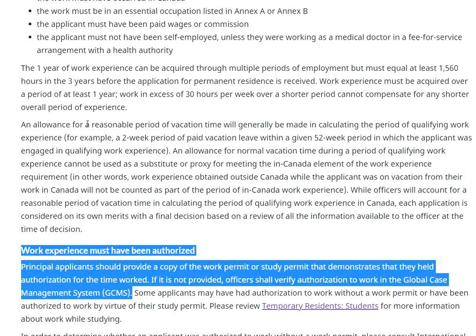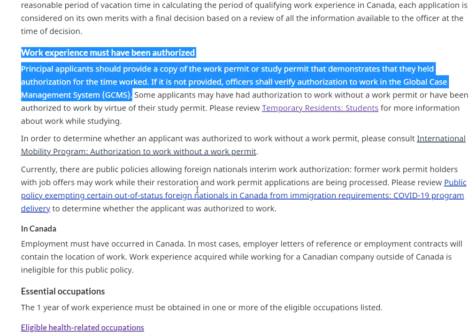Now, this is a very good thing: an allowance for a reasonable period of vacation time. If you're on vacation at this point of time, definitely you're eligible. Same goes for maternity leave, because you're not being terminated by the company. You're still very much under this employment category. But for example, there is a two-week period of paid vacation leave within the 52-week period in which the applicant was engaged in qualifying work experience, so you have to be careful. With maternity leave also, legally there should not be any problem, but again it depends upon the visa officer, how he or she would treat your case. So an allowance for normal vacation time during a period of qualifying work experience cannot be used as a substitute or proxy for meeting the in-Canada element of the work experience requirements. So this is all mentioned on the cic.gc.ca website.